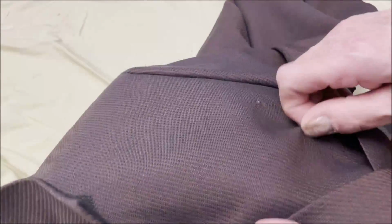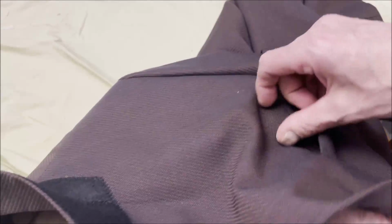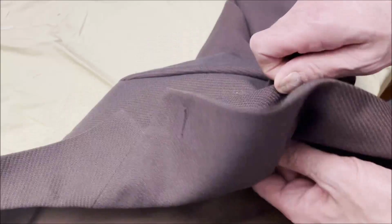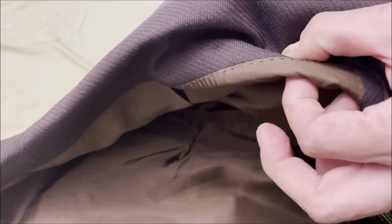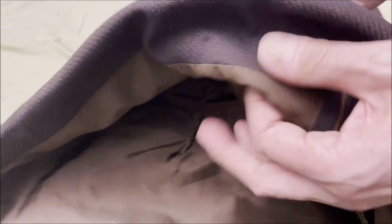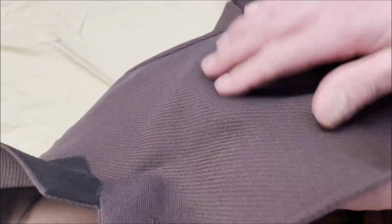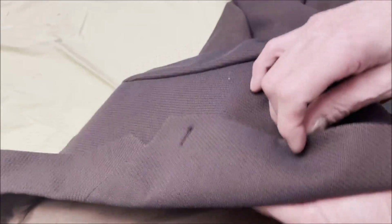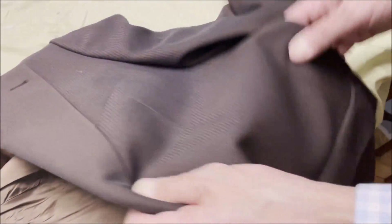One of the other very first things I'm going to check is, is it half canvas? Grab the outside material, grab the inside material, and you can see, well, you can't see, but I can see how thick that is. The padding, see how thin that is? The padding is not attached to the outer shell. I believe that means, I'm pretty sure that means this is at least half canvas construction.